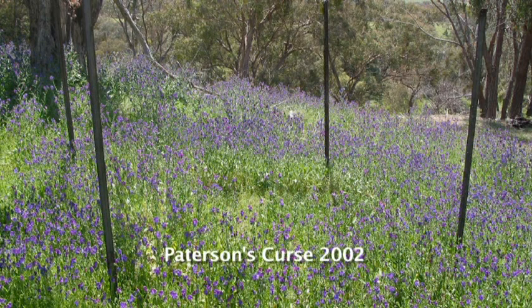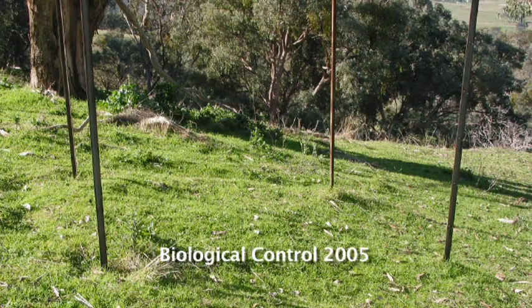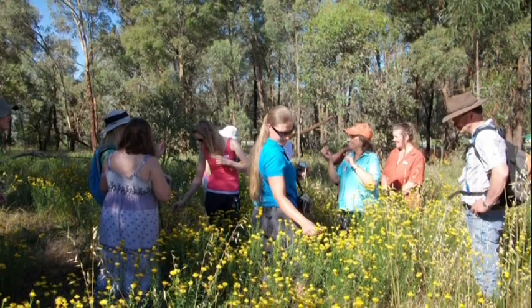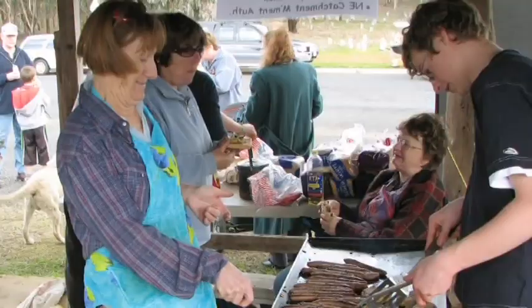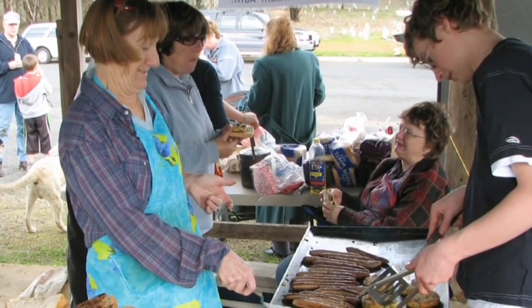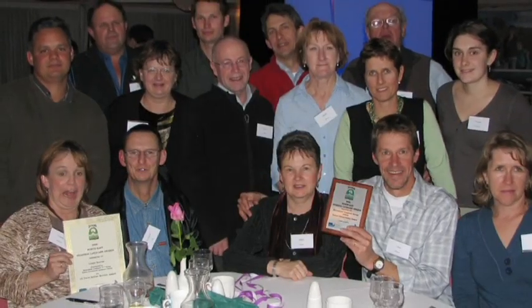Baranduda Landcare has also managed extensive weed control programs and hosts numerous workshops such as identifying and propagating indigenous native species. Social events such as barbecues provide an opportunity for our community to come together and our group to celebrate its achievements.